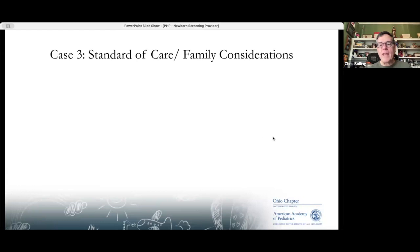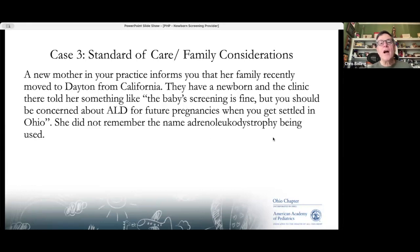So case three brings up some issues. We wanted to talk a little bit about family considerations and ethical situations. We may not think of this as a big ethical zone, but when we went through those Wilson-Jungner criteria, a lot of that dances around the idea that there's a lot of ethics playing out around newborn screening. So we thought it would be important to talk about a case with some ethical considerations. I'm going to lean on Dr. Mitchell and Dr. Leslie as we go into this one.